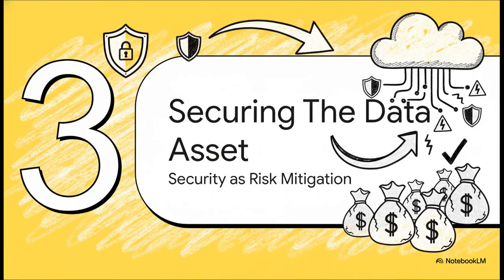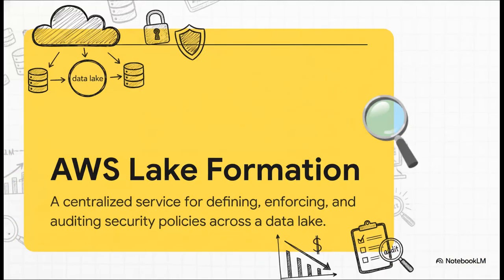Okay, but saving money is pretty meaningless if your data isn't secure, right? A data breach can be one of the most expensive things a company ever faces. So let's look at how this new architecture converts security from being just another cost center into a powerful risk mitigation strategy that has a clear financial value. The secret weapon here is AWS Lake Formation.